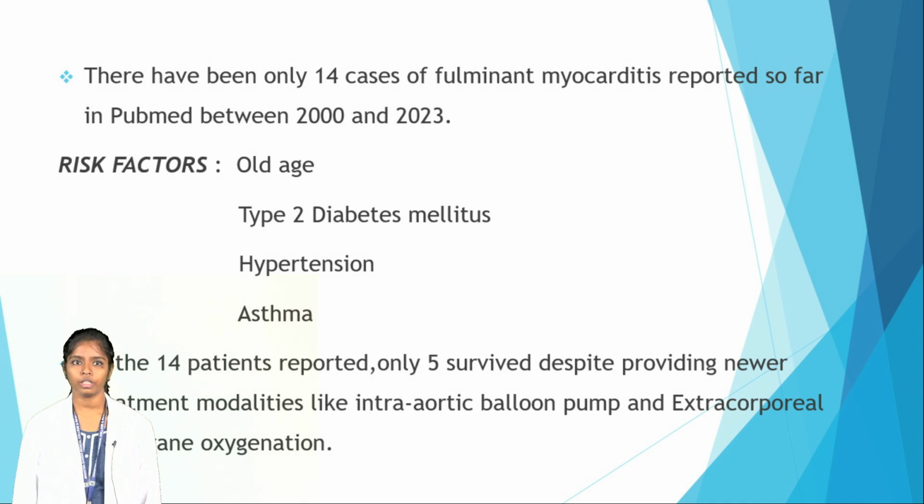To put it in a nutshell, there have been only 14 cases of fulminant myocarditis reported so far in PubMed between 2000 and 2023. Risk factors included old age, type 2 diabetes mellitus, hypertension and asthma. Of the 14 patients reported, only 5 survived despite newer treatment modalities like intra-aortic balloon pump and extracorporeal membrane oxygenation. As I have mentioned earlier, there are 5 serotypes of dengue, and among these it is only DENV2 which is associated with the unusual complication of dengue like myocarditis.